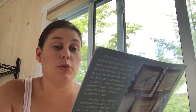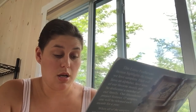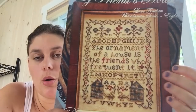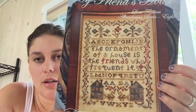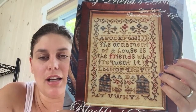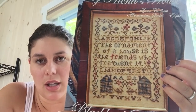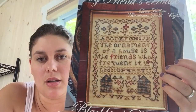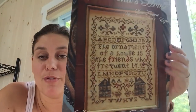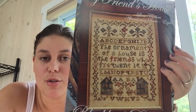Oh, and I got this Blackbird chart, My Friend's House, a Loose Feathers chart. I got that because I'm all about stitching friends. I think they bring so much joy to my life, and I'm really missing them now. And I can't wait to see my stitching friends again. And to me, this was important that I stitched this. I miss my friends. I told them that.